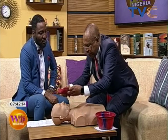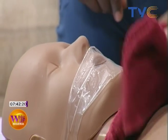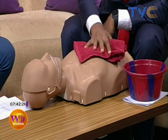You wait for some time until it gets thoroughly wet, you squeeze off the water, not too much of it, then you take the towel and put it on the forehead of the person to bring down the temperature. At times you put it on the chest, and you press down, not a massage, but you're just putting the towel around the body so that the temperature can come down.